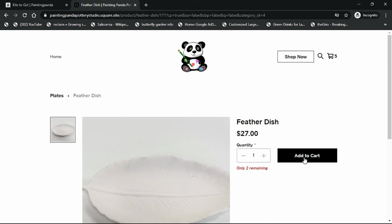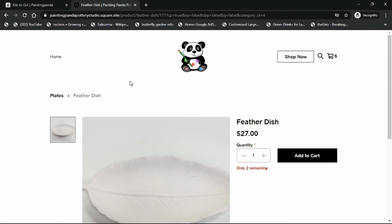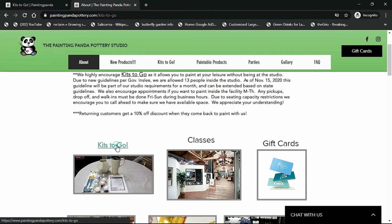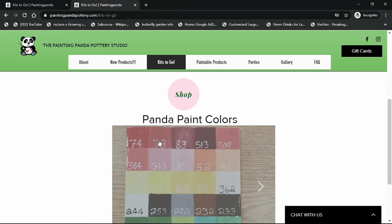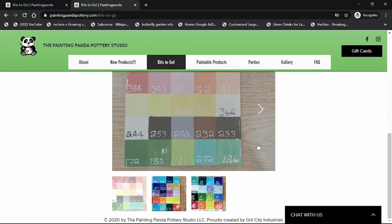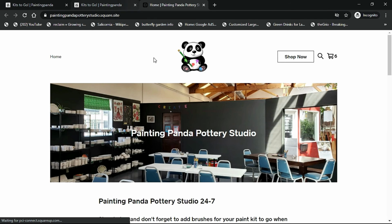This is a fairly popular one. As you can see, there's only 2 remaining. And so let's say that at this particular point, we are done. But for some reason, I'm thinking, you know what? I really want to take a look at those paint colors and write them down. Now that I know I'm getting 2 figurines and a plate dish, you can easily go back to the Painting Panda Pottery Studio just by clicking that link. And then you're able to go here and quickly go to the paint colors that you would like. You'll be able to write them down and keep track of them. And you can just easily go back with no problem.